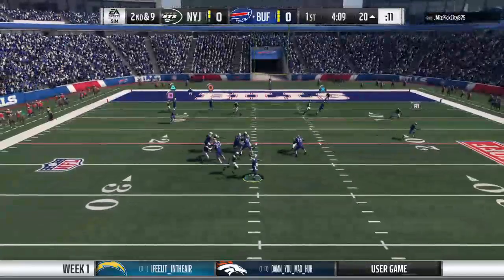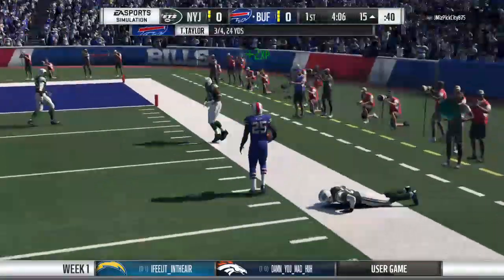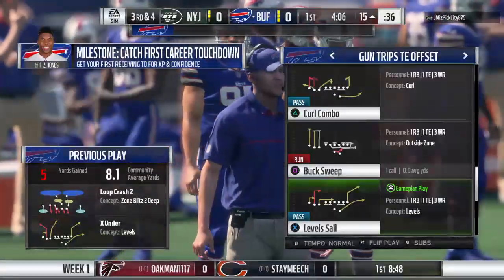Now they'll throw with Taylor. Going to drop this off to McCoy. Complete. 5 yards on the pickup, and that'll bring up a third down.